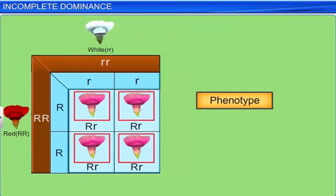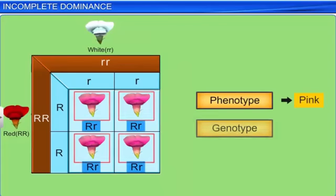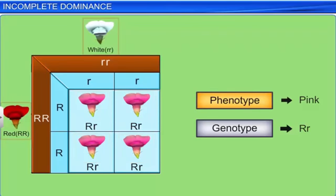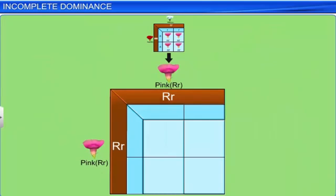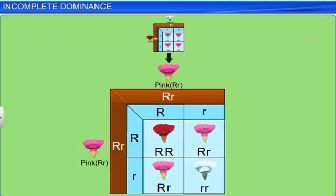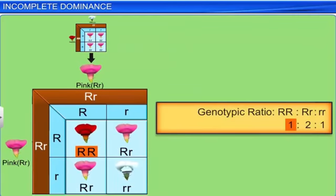The flowers of the F1 hybrid were pink, and the genotype was Rr. That is, the F1 hybrid flowers had a phenotype that resembled neither of the parents, but was in between the two. Now, the flowers of the F1 hybrid were self-pollinated, and the genotypic ratio obtained in the F2 hybrid was 1:2:1, the same result obtained by Mendel in his experiments on peas.